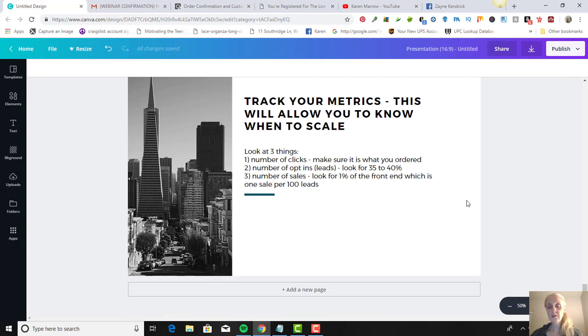So after you get the traffic from them and you're tracking your metrics, this will allow you to know when you should scale up. So start low, like 100 to 200 clicks. Let's say you get 200 clicks and it goes well, then you want to scale up to 300 clicks, then to 500, then to 750, then to 1,000.